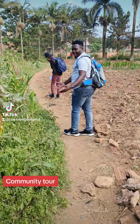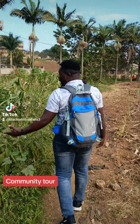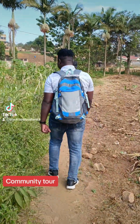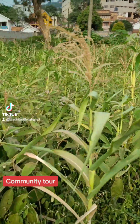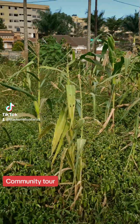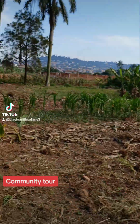Farming going on. Like here you see there's maize, but due to this bad weather it's hot. So I don't think this is a good season for this maize. Which type of maize are we speaking about? This is PK35. Hybrid? Yeah, it's a hybrid. As you can see, we have yams, we have cassavas, we have more maize, we have bananas.